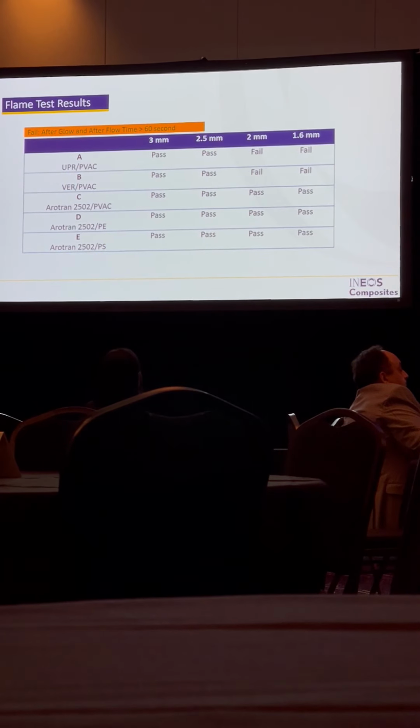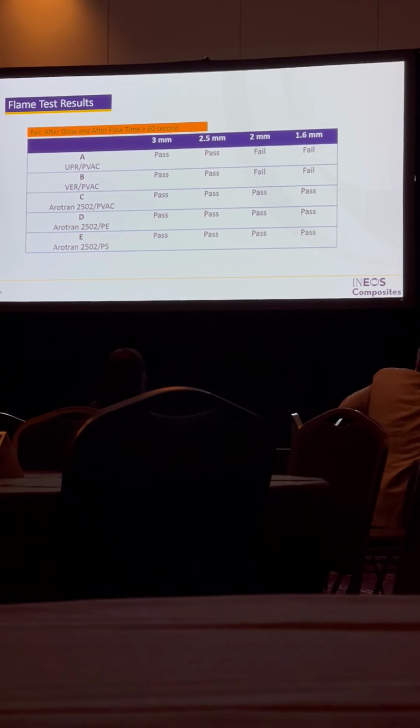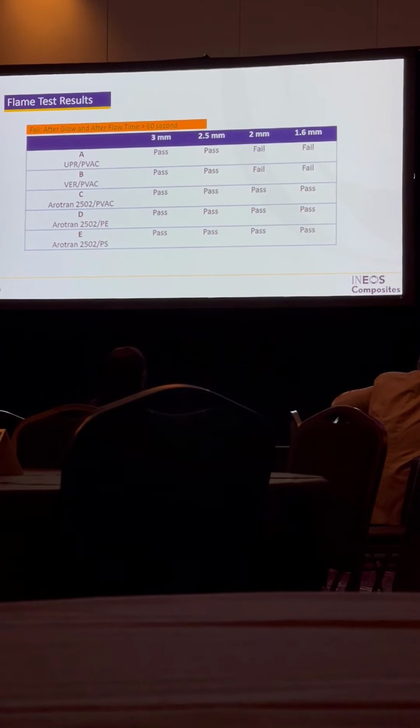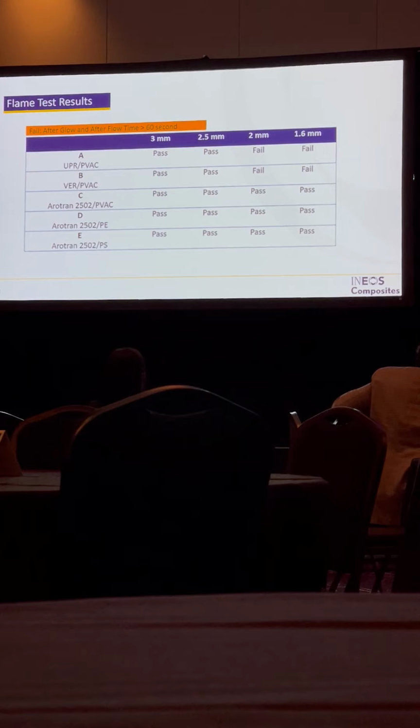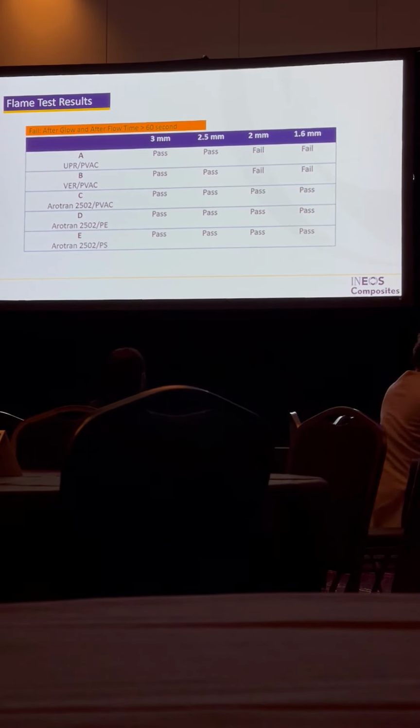So the results from the study correlate fairly well with the resin-only samples. In the resin-only sample TGAs, we saw an onset degradation that was slightly lower for the UPR and VER. And even though the UPR, VER, and the Aerotran 2502 all pass for 3 and 2.5 millimeter, as we go to the thinner thicknesses, the UPR and VER start failing. So this follows again the same trend that we saw with TGA. It was a little convoluted with ATH for the TGA paste panels, but we were able to reclaim it on a coupon level test.